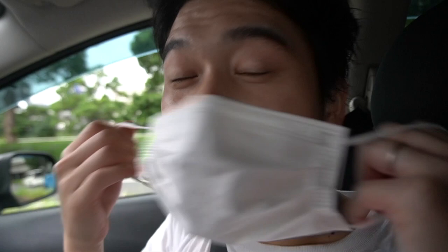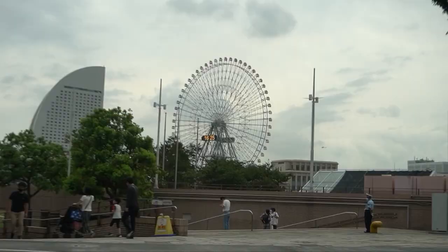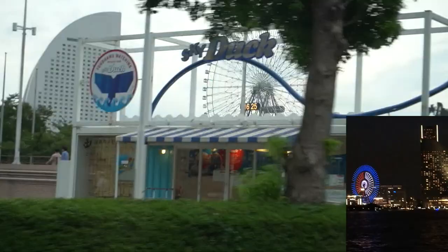Sometimes you can see Pikachu on the Ferris wheel, right? That Ferris wheel is very, very impressive. And sometimes you'll see a big Pikachu somewhere like here, an inflatable one. And I think they sometimes have a Pokeball too on the Ferris wheel.